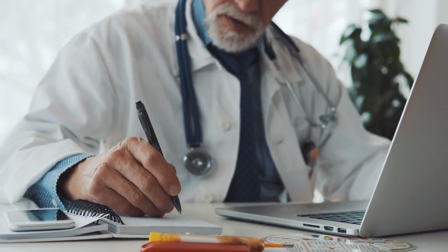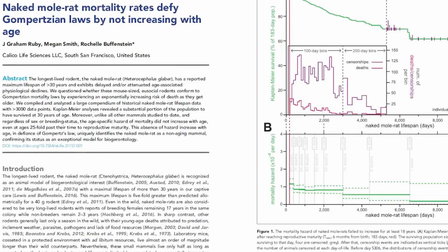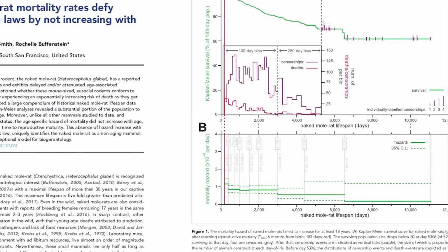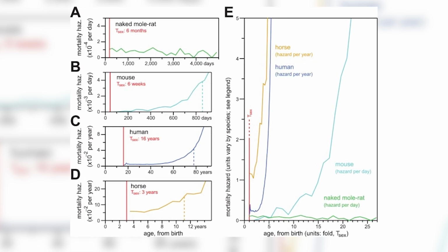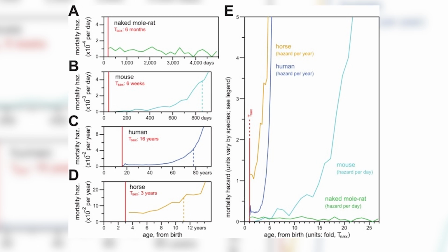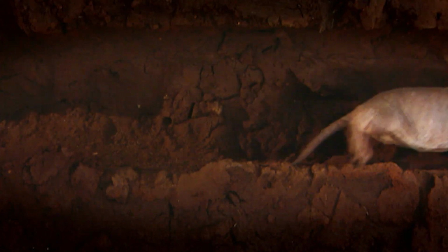When researchers plotted their mortality curve, they found something unexpected. In 2018, American biologist Rochelle Buffenstein published a comprehensive study on the mortality of naked mole rats, analyzing over 3,000 individuals raised in captivity across more than 30 years. The results showed that the mortality rate of naked mole rats did not increase with age. In fact, after reaching maturity, their risk of dying slightly declined. This finding was shocking and completely defied biological expectations.